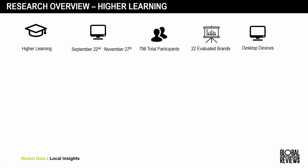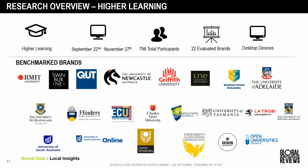Now let's look at the industry results. In this research, which was conducted from September 22nd to November 27th, we had 796 participants and 22 brands were evaluated, and this was conducted on desktop devices only. Also, to let you know, we have recently launched a mobile-only study for the higher learning industry as well. And here is a list of all the brands that were part of this study.